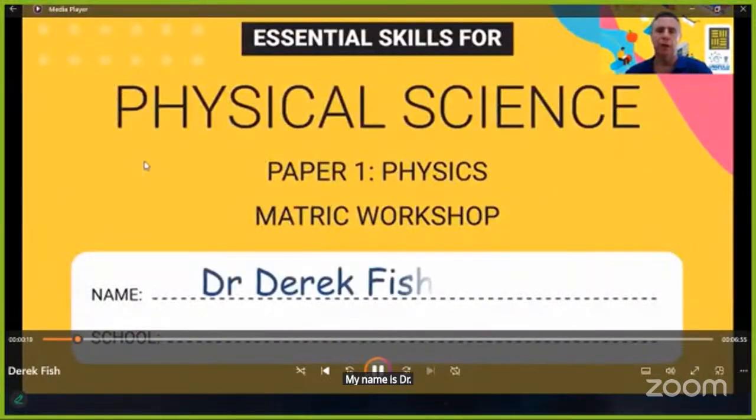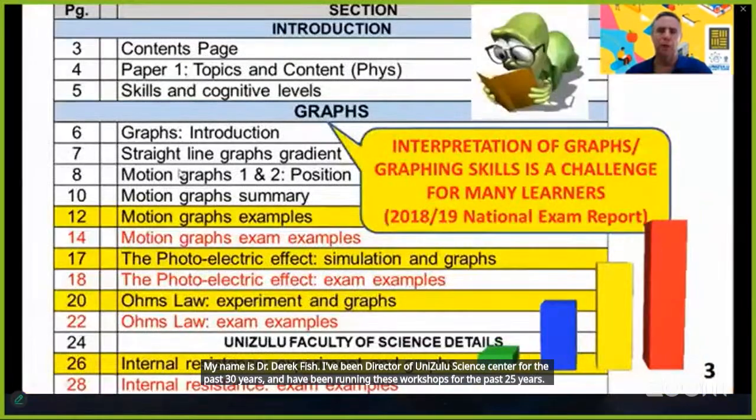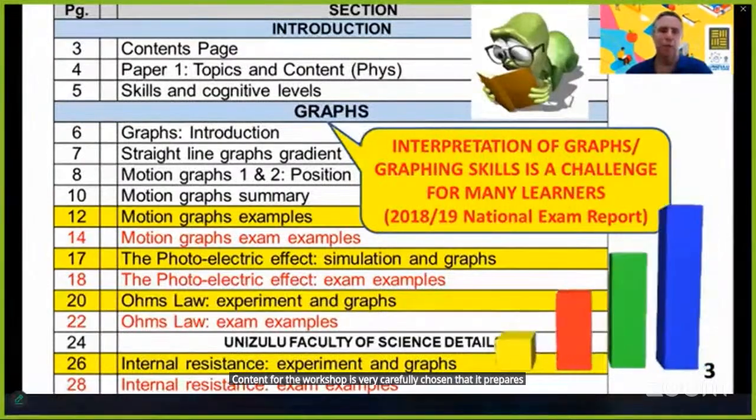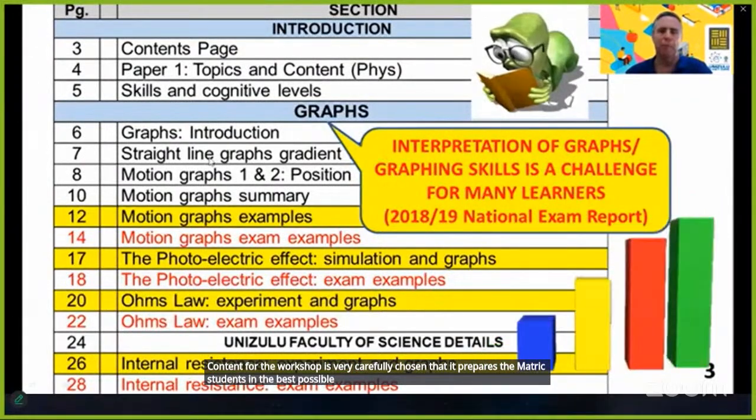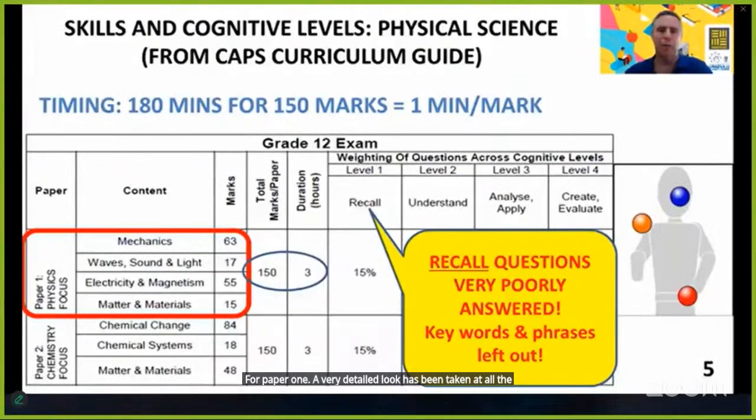My name is Dr. Derek Fish. I've been director of UniZulu Science Centre for the past 30 years and have been running these workshops for the past 25 years. Content for the workshop is very carefully chosen so that it prepares the matric students in the best possible way for paper 1.